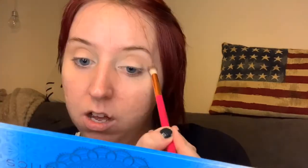Kind of bringing it kind of high in my crease. I'm using such light pressure that I could literally do this at the end of the brush and just basically just sweeping the tip of the bristles over my eye.